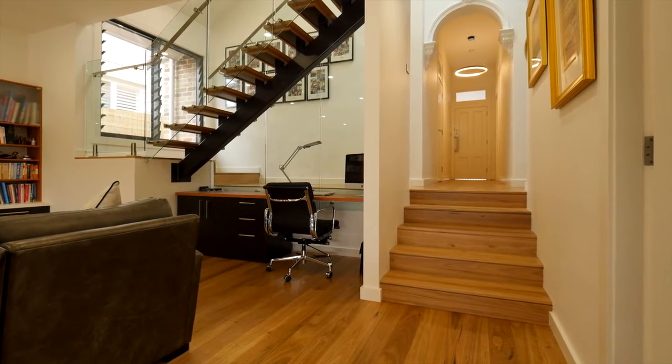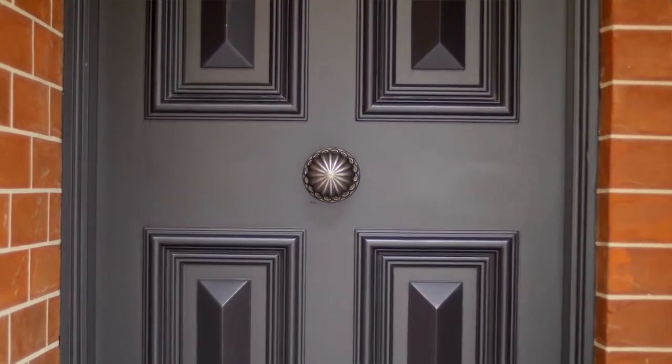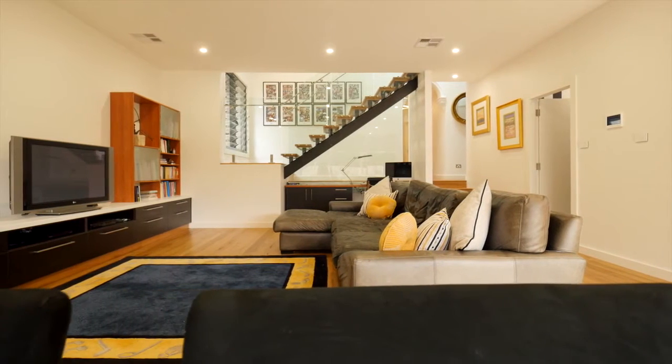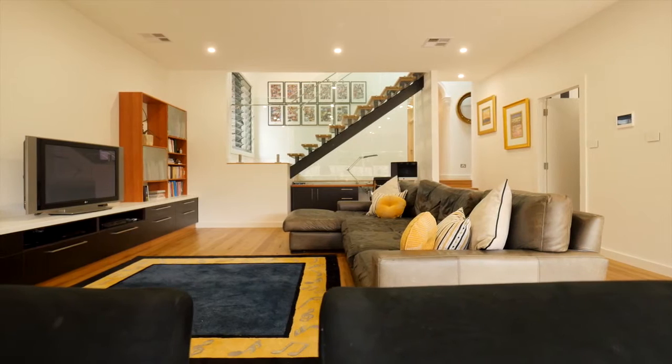The old part of the house is really important, the character and sense of place that gives you for the house. The new part of the house is nothing without the old part. The new part is important and brings the house into the 21st century, but the old part of the house gives the whole place character.